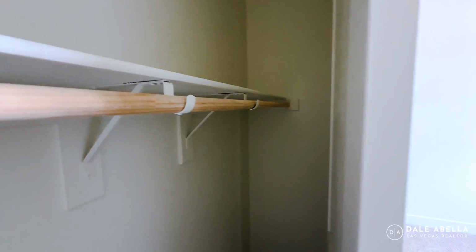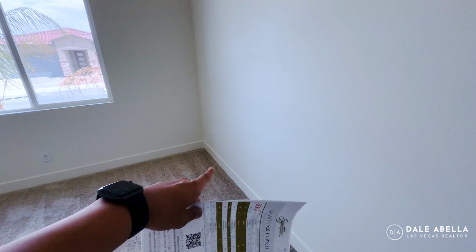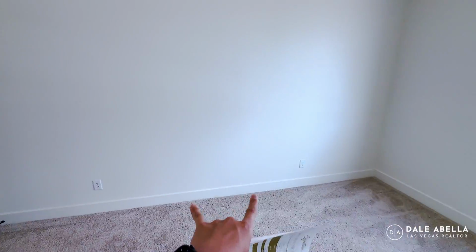So you got your standard closet. And as you can see, you have two outlets over here. You got one right there, two right over here, which is also nice. You have the 5-inch baseboards.